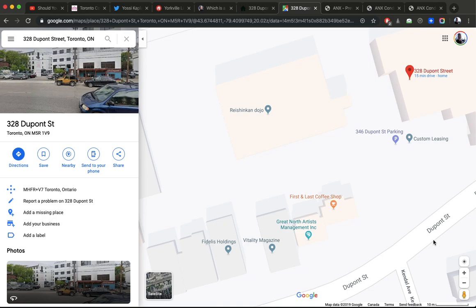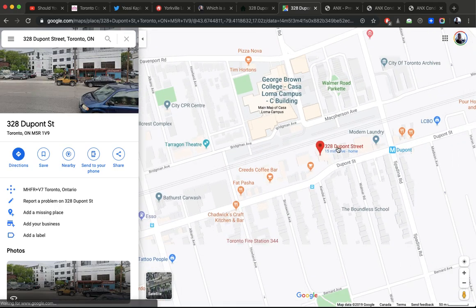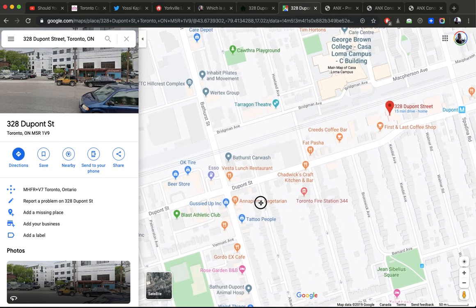Okay, now zoom out here. So this is the building, 320 Dupont, and just so that you see, this is Dupont subway station right here.